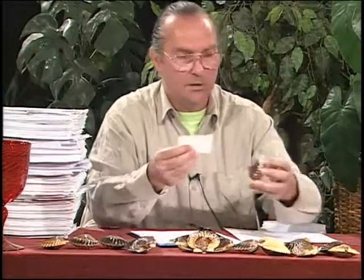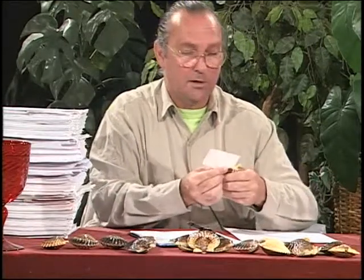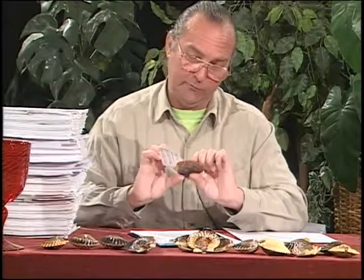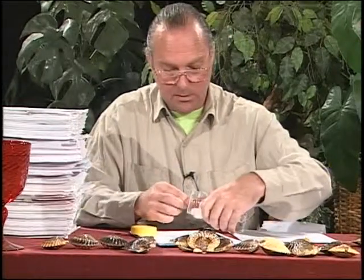So if you're a businessman, you may have a card. This is my card, but I ran out of them. So if you gave away a card with a scallop shell, people would be, whoa. Some people are just so tickled to get these beautiful little shells. And so I wanted to get that out there.